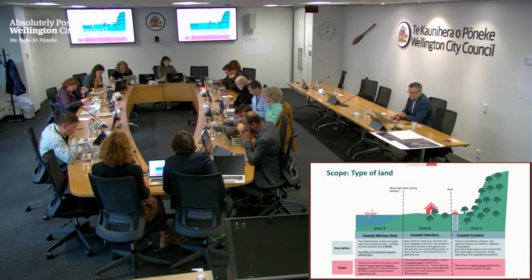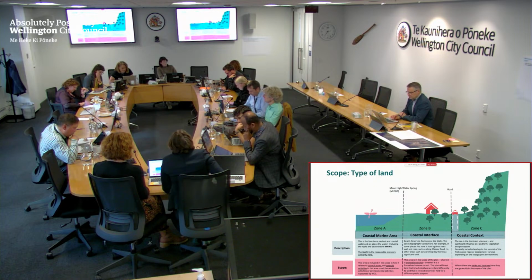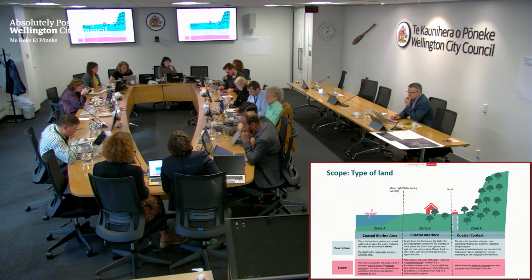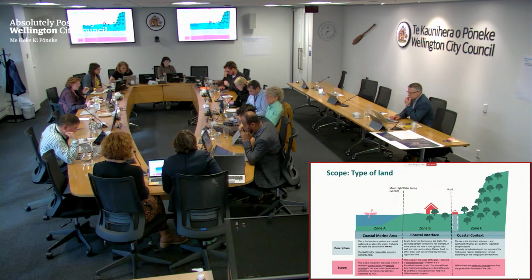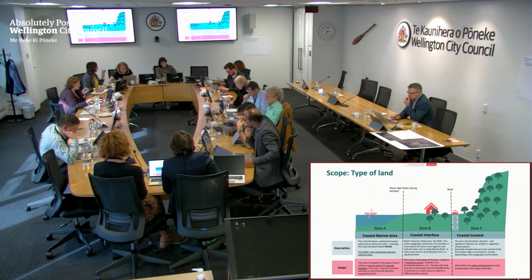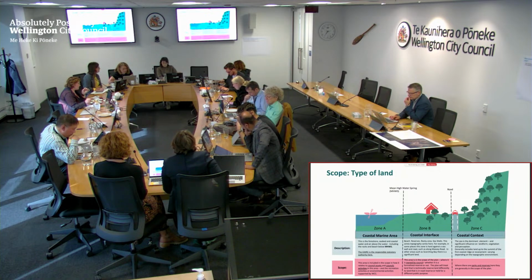Yeah, so just a little bit more about the type of land that is included in the scope of this plan. We are talking about the coastal marine area, that's the area below mean high water spring, but only to the extent that council has assets in the area. So that's things like wharves and jetties. The rest of that area is managed by Greater Wellington Regional Council, and so there's a really important relationship and connection that we have with Greater Wellington there.